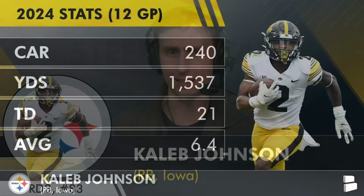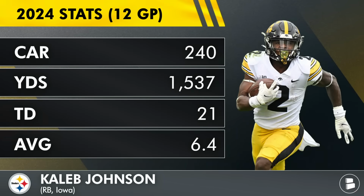Then in round 3, the even better pick, in my opinion, is Kaleb Johnson, running back out of Iowa. And I've said from the very beginning of this draft process, guys, if the Steelers can find a way to get Kaleb Johnson on their football team without using a first-round pick on him, I am absolutely on board with that. He had 40% of the line of scrimmage yards for the Iowa offense last year. Think about that, 40%. He's a big play machine because he's got great size, great vision, and great burst to get into the second and third level. And once he gets back there, good luck trying to tackle him if you are a cornerback or a safety.